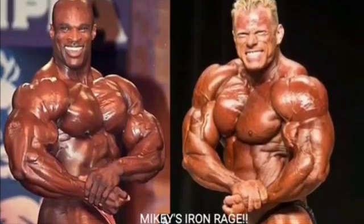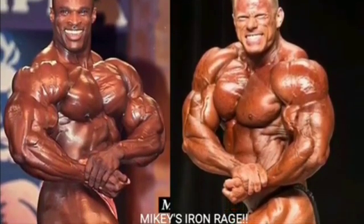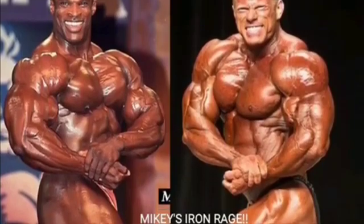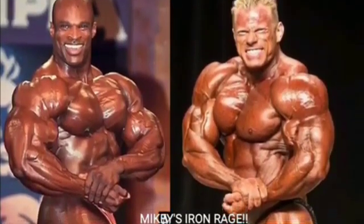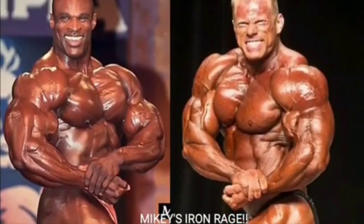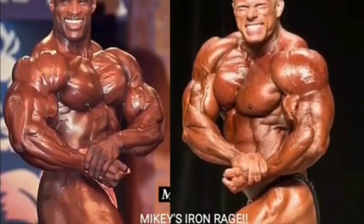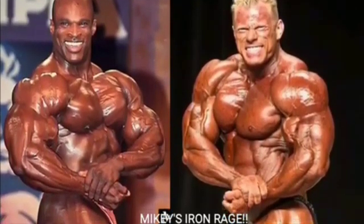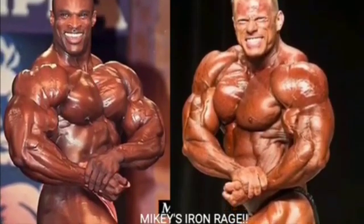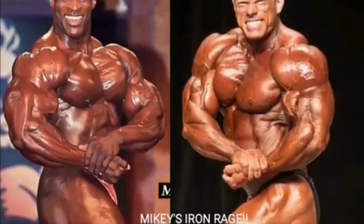All right, guys, now we got the side chest pose. And Ronnie Coleman totally destroys this side chest pose. Look at how dry he is. And look at how that left pec is just popping. And then his shoulders and arms are super big. Now, Dennis Wolf, he don't look too bad in this pose as well. He's nice and dry. His side chest is popping. But up against Ronnie Coleman, it's no comparison. So Ronnie's going to get the point for the side chest pose.